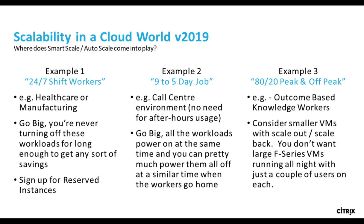The last question we get on cloud is, okay, so that all sounds great, Nick. We'll go with these larger Fs, but should we go with pay as you go, like on demand in the AWS world, or do we go with reserved instances? And what's the sweet spot between where I should go reserved instances or pay as you go?